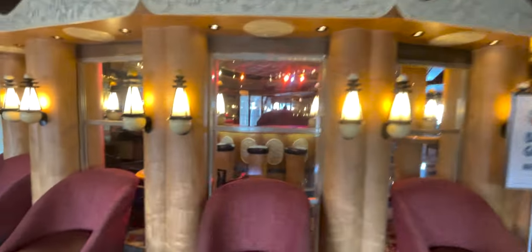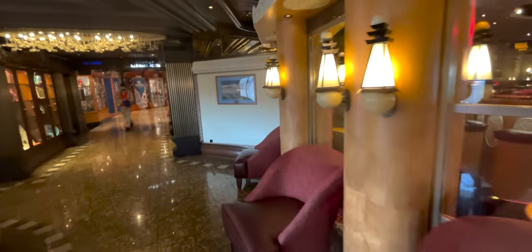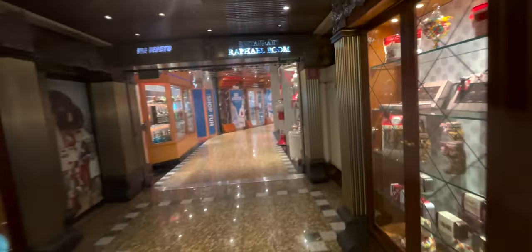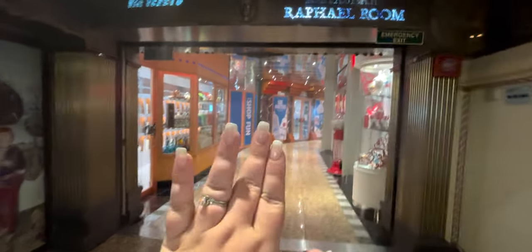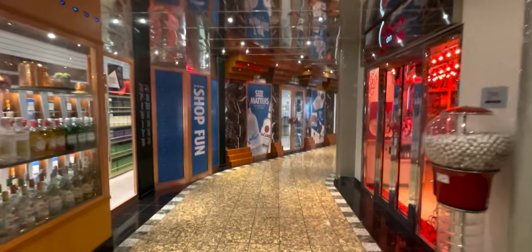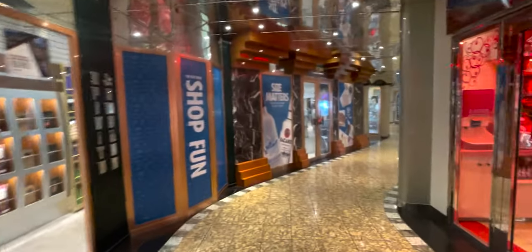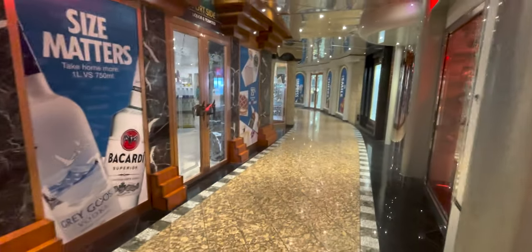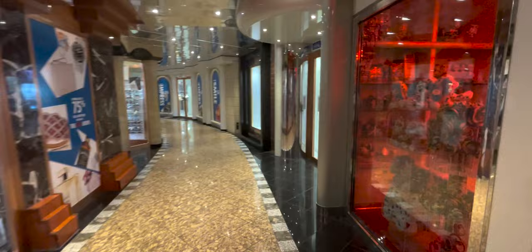There's a little bar in there. And then run into the shops. So the shops are also not open when you're in port. Like the casino, they are only open when you're at sea. And that is so that they don't have to abide by any of the taxation duty-free laws like other stores on land. So got the cherry on top.